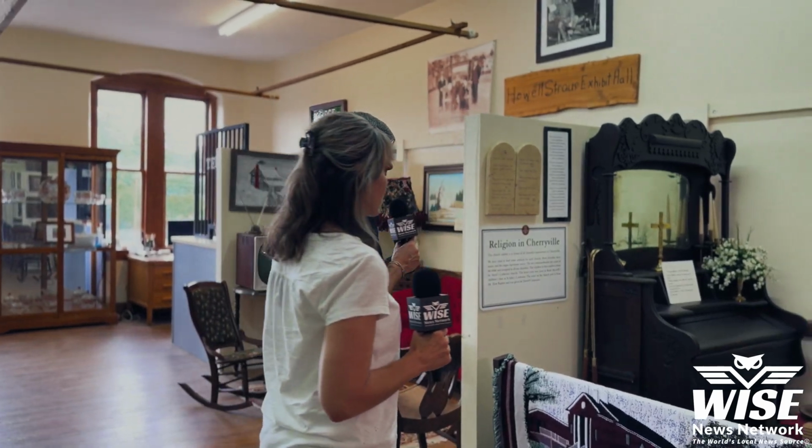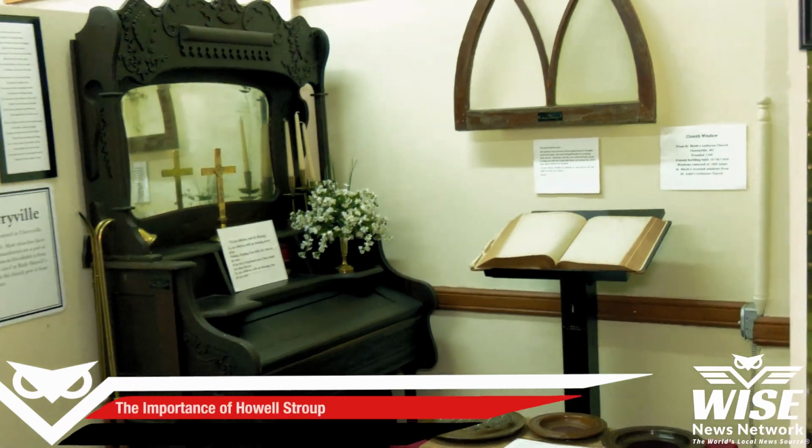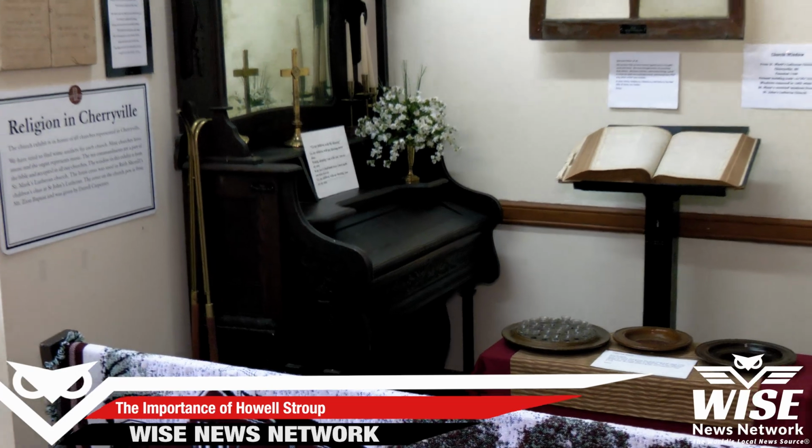We tried to represent all the churches in town. Different things came from different churches. I guess that's an old organ. Yes, that's an old pump organ. I see the pump. Isn't that cool?